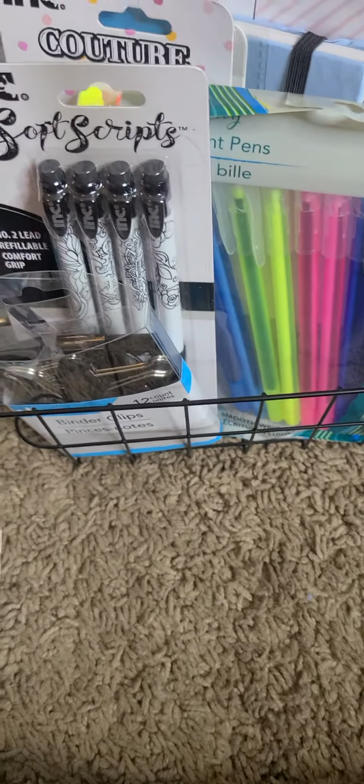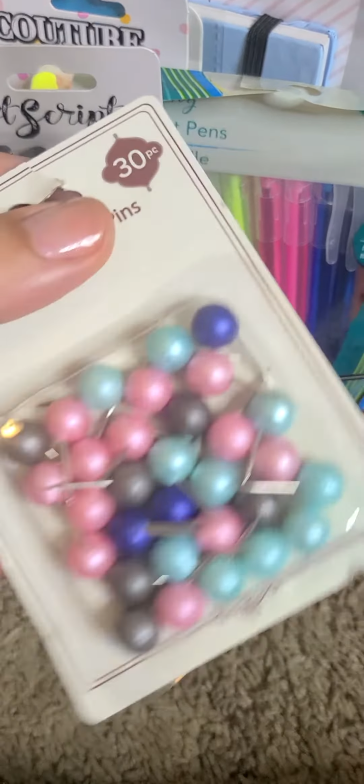Bender clips or binder clips or whatever you want to call them. And then we got these cool pearly push pins. And then last but not least, a stapler with refills.